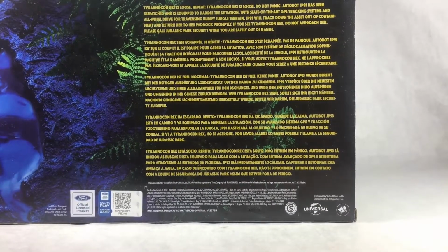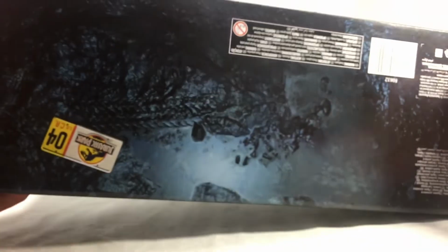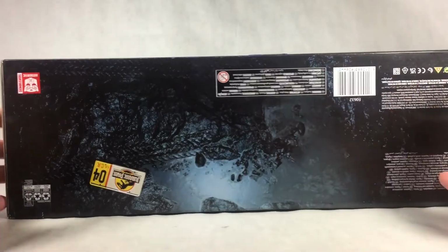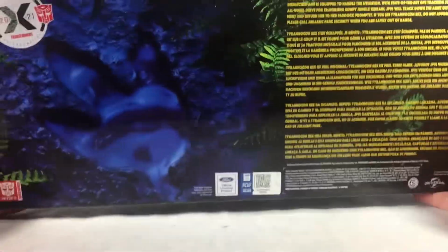Anyway, moving on, I like the big footprint here. Authentic Transformers! And here on the bottom, Authentic Transformers! This thing is 3 times as authentic. And also officially licensed by Ford. Very nice. That's it for the box.